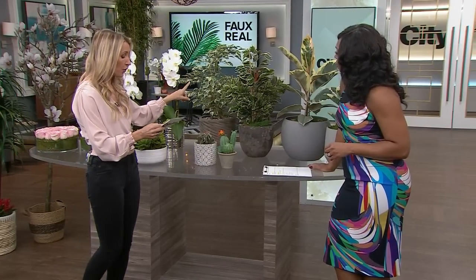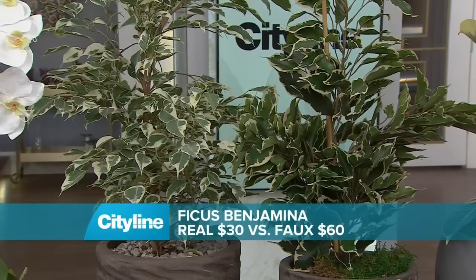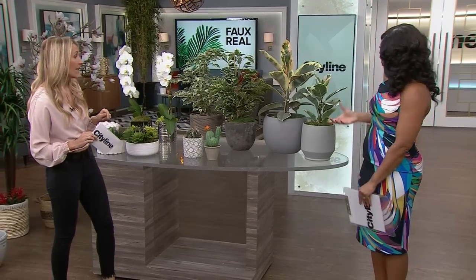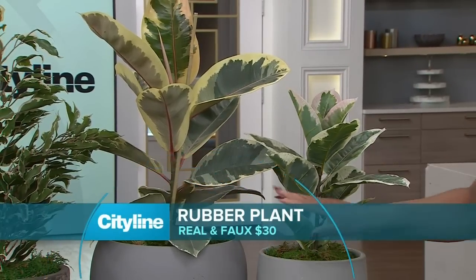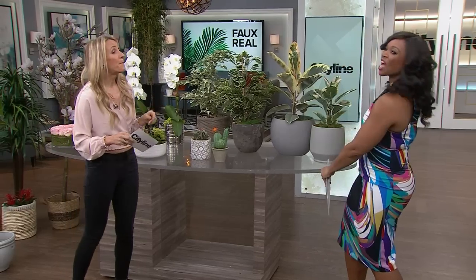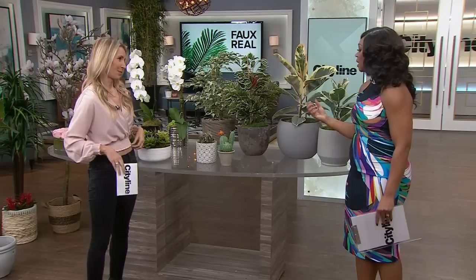You're talking $30 for the real and $60 for the faux. Oh my gosh, that's a deal for the faux. I mean, you're having that forever. Exactly. It's going to last forever. And now this guy, this is called a variegated rubber plant. These are the same price, $30 for faux or real. Deal of the century, right? Total deal of the century. It's not going to grow, but get the size you want. It brings texture and life. It totally does. And that's all you're looking for often, just a little bit of green.